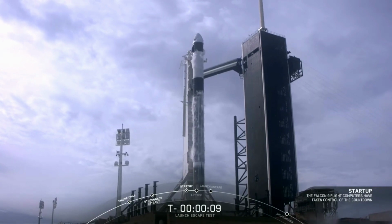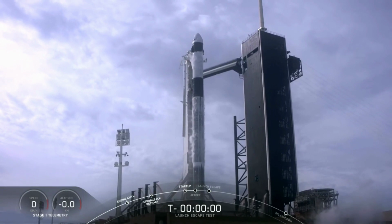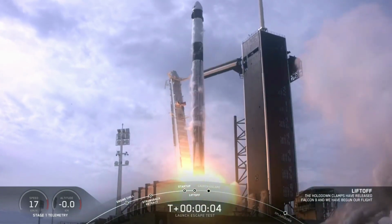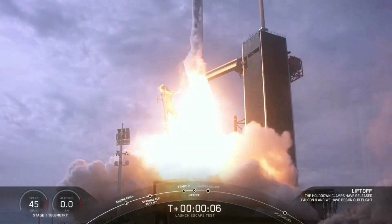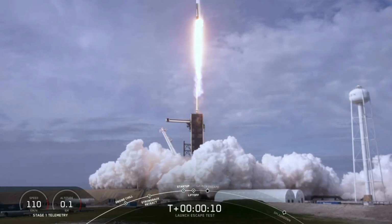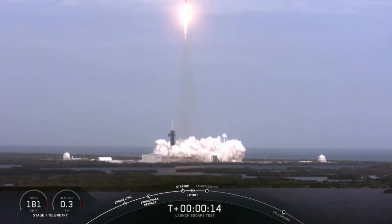10, 9, 8, 7, 6, 5, 4, 3, 2, 1, 0. Ignition, liftoff. Semper Fi, aim high. Go Falcon, go Dragon. Vehicle is pitching downrange.